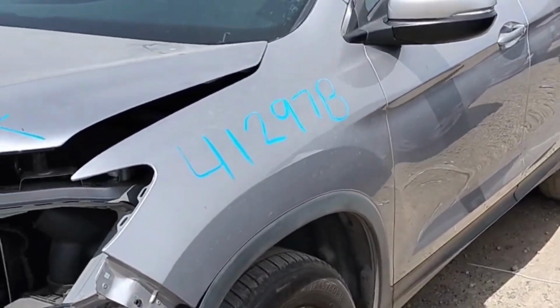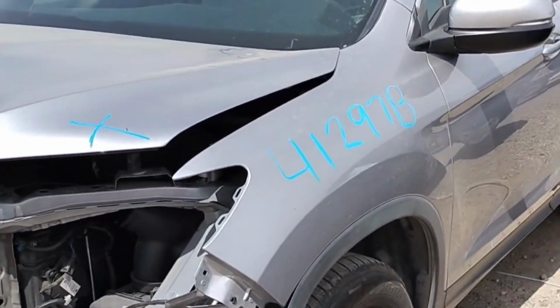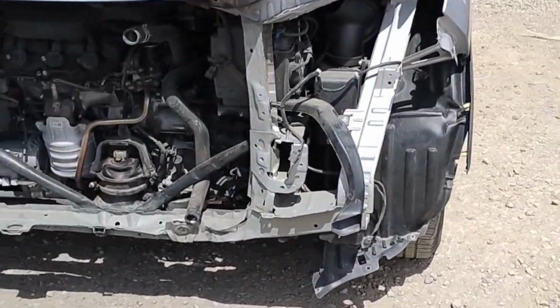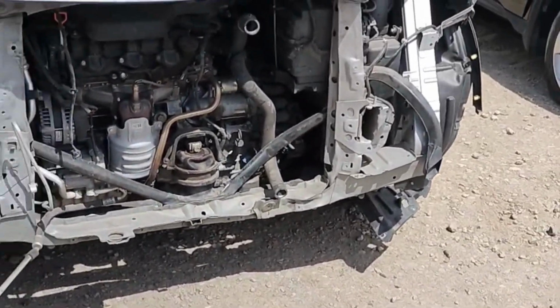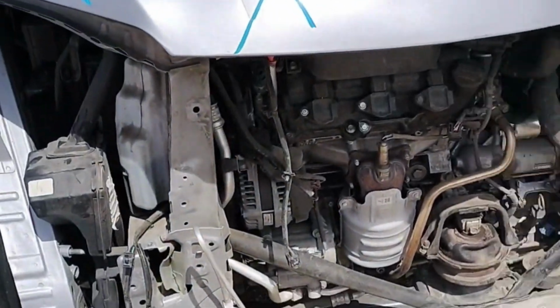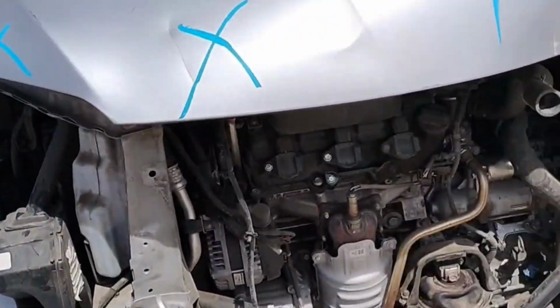Stock number 412-97B. It's a 2019 Pilot. On the Pilot, you can see the front bumper's no good. The hood's no good. The headlights are no good. There's no radiator. There's no radiator support.